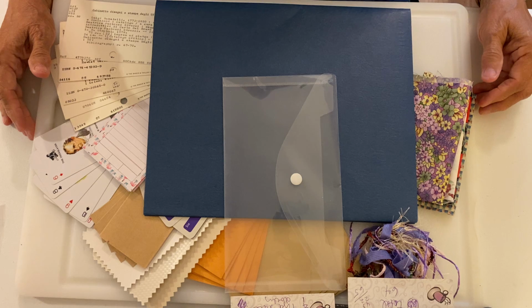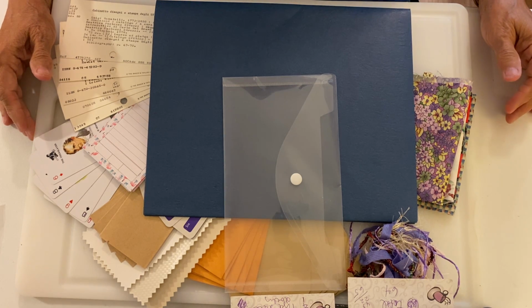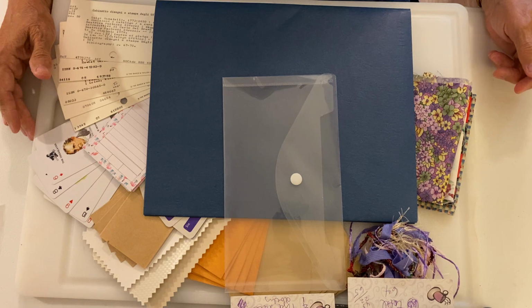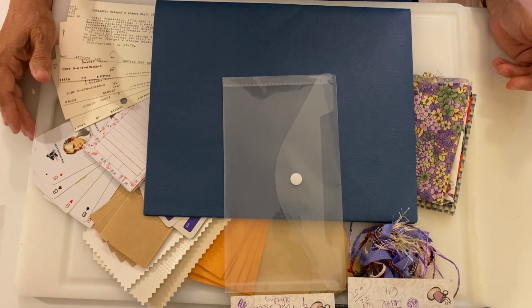I have a thrift store near me, and I try not to go to it too much. But I've probably been going maybe once a month for the past 5 years. And you know how it is when you go to thrift stores, you don't really know what you're going to find. And I guess that's part of the excitement. What am I going to find today?